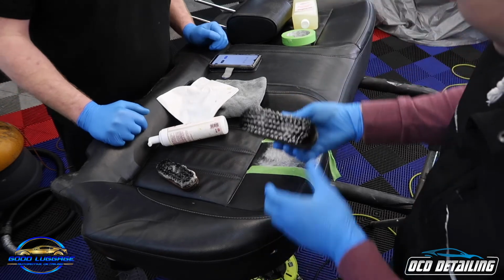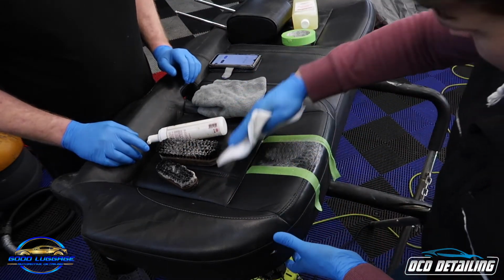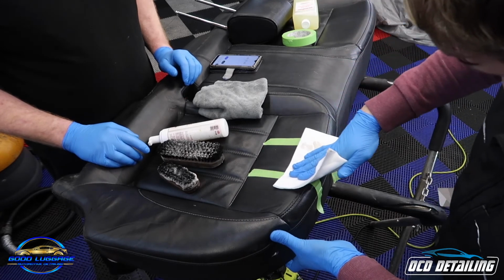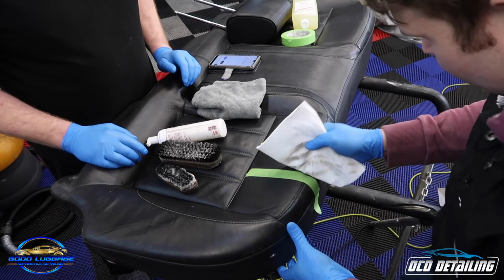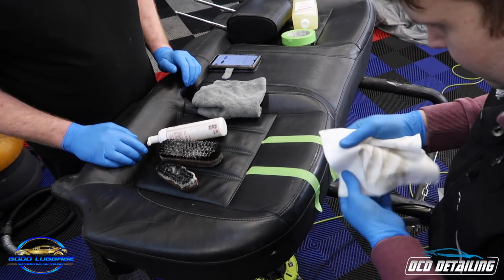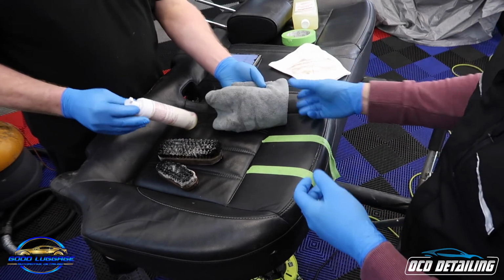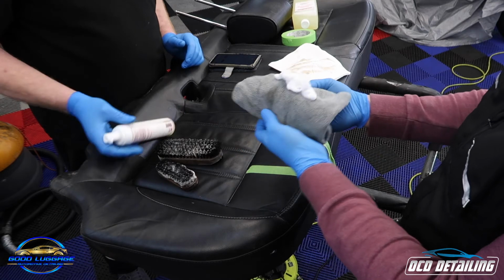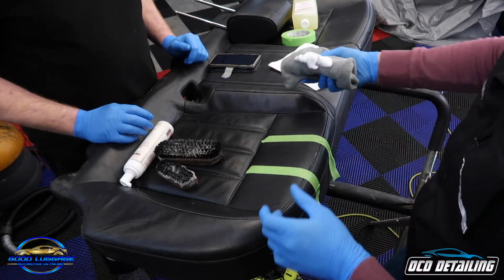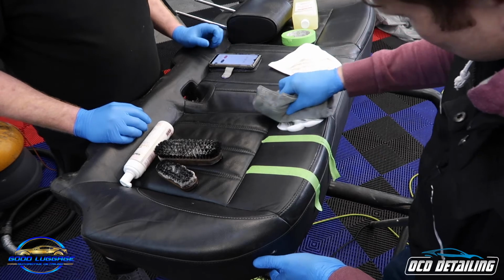Yeah, that will do. And then that's a clean side, so that's still getting the dirt anyway. But you can still see, sorry, actually, a mess there now. And then microfiber then. Okay. Ready for 20 seconds then, yeah? Yep.